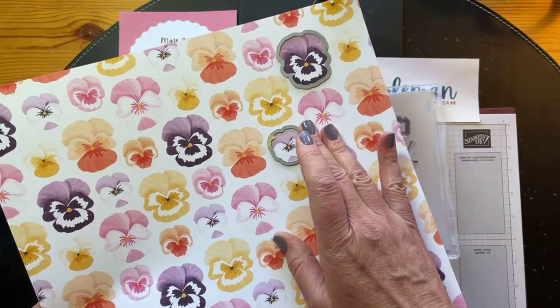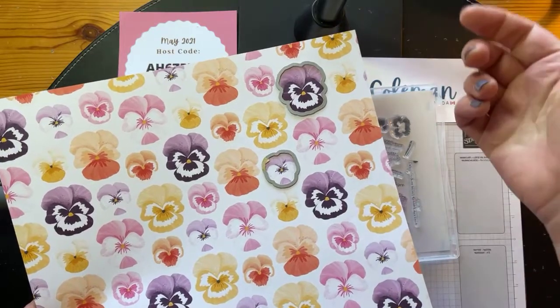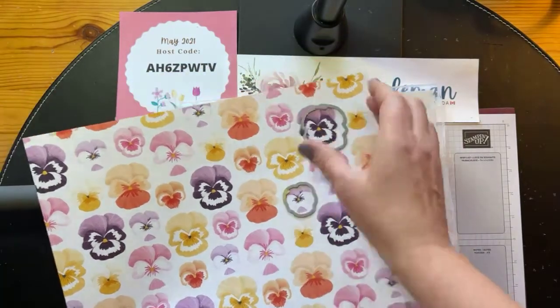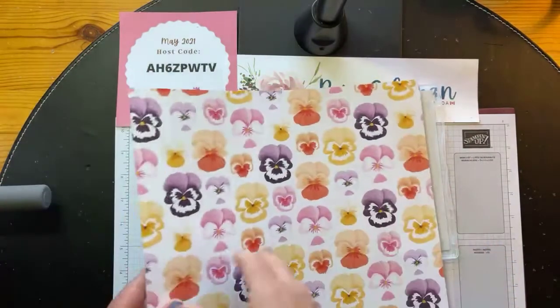You know, it's just so beautiful to be able to do that in case you're in a hurry and you want to make a card and you don't have time to pull out your stamps. You can cut these, or you can sit down and cut them ahead of time and have them ready to go to make cards. So this pattern paper coordinates with these two dies. Let's look at the paper.